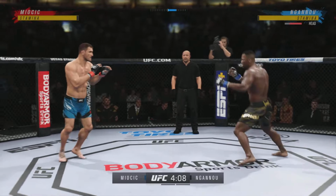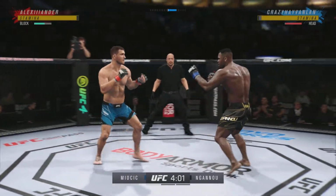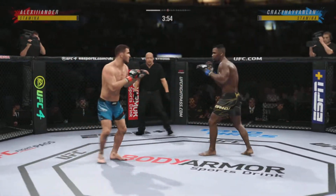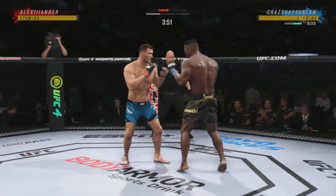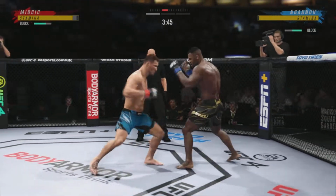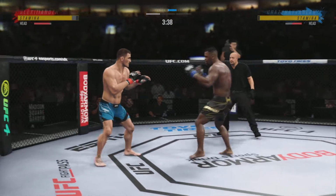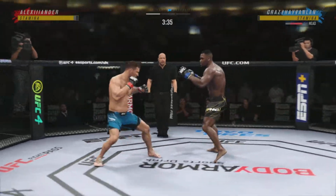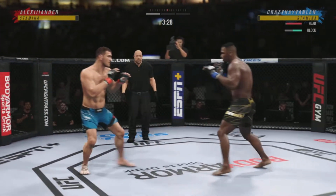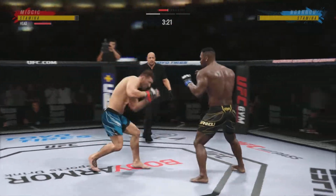Nice job by Miocic on the feet, making some adjustments, and man, that jab looks clean tonight. I mean, that jab looks clean, but you gotta be very careful not to get hit with a Stipe Miocic right hand. It's powerful, it's straight, and it can be very damaging. He's gotta be careful dipping his head when he's throwing that jab. Well, that left hand has been there at times, not on that attempt.